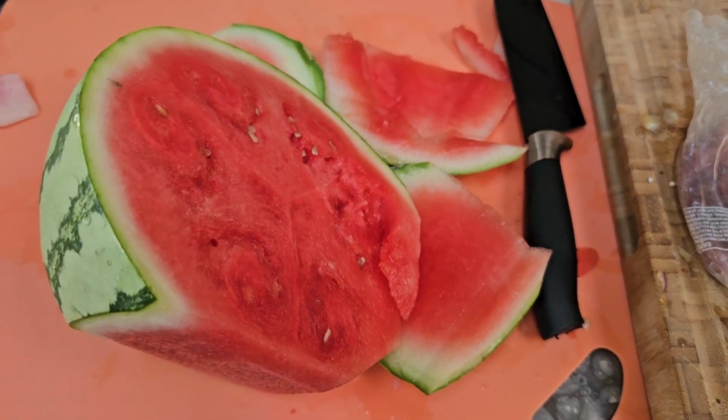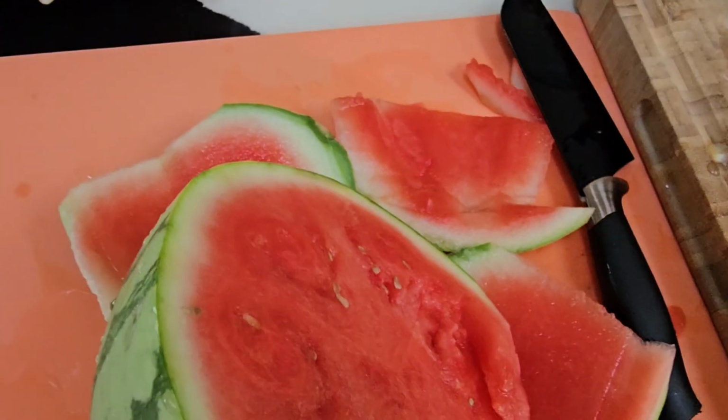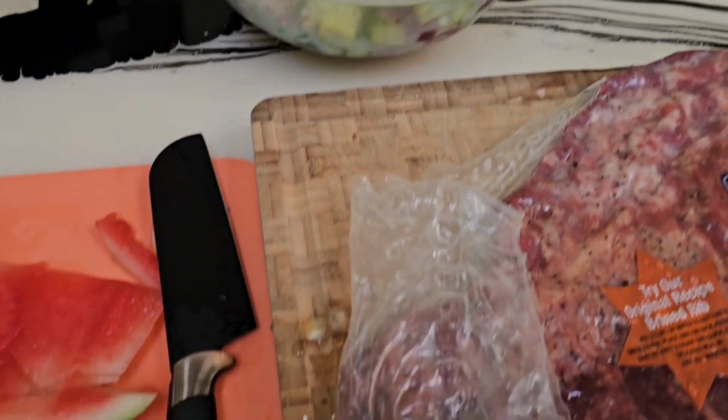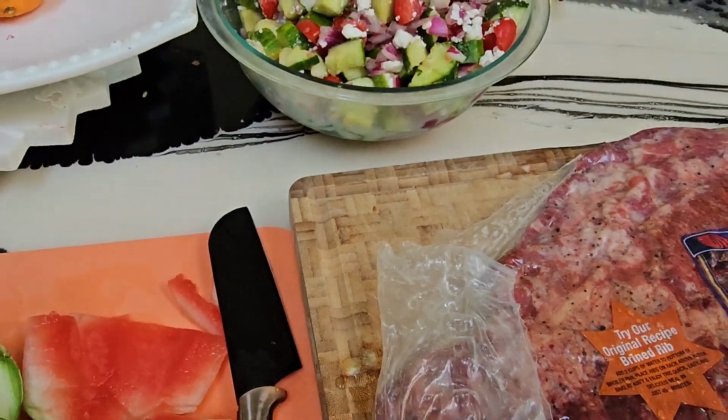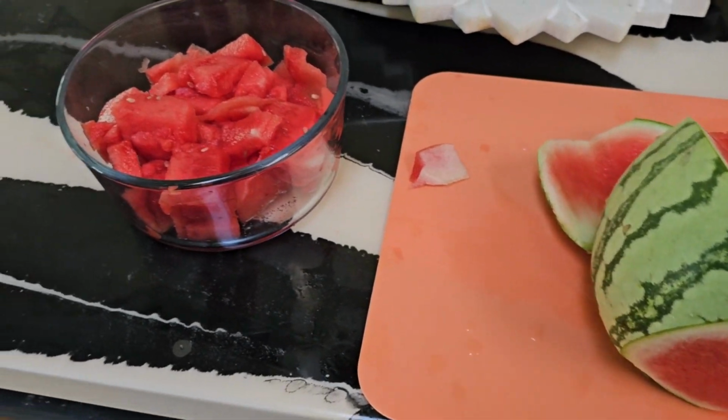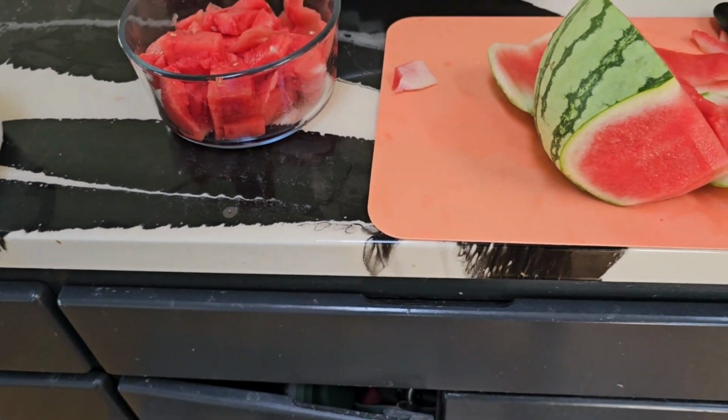And then I've got watermelon. I'm just cutting it up, putting it in bowls. And this is a perfect meal for when it's hot outside, poolside. Got your barbecued ribs, your salad, all your greens, your watermelon. I've got in there cabbage rolls.